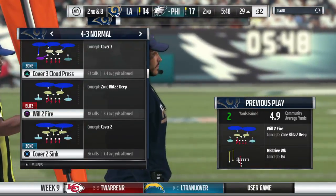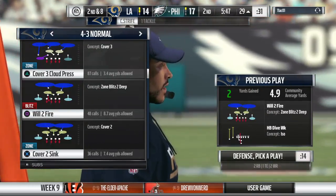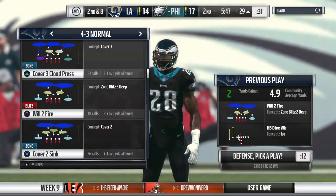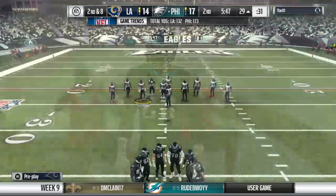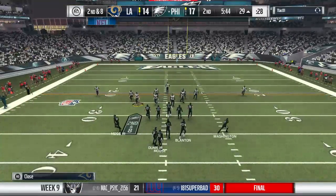And that changes the playbook a little bit now for the guy calling plays. 2nd and 8. Now he's got to probably think about going to the air instead of maybe staying with the ground game. 8 yards to go here on 2nd down.